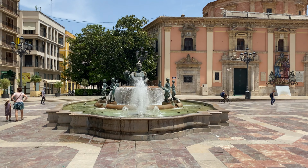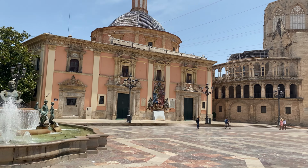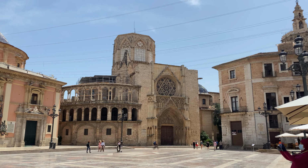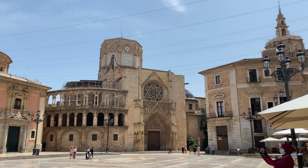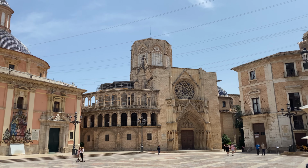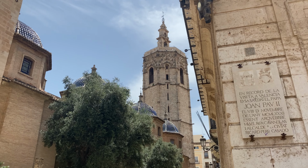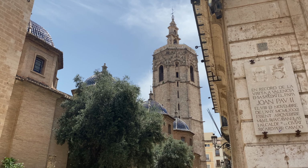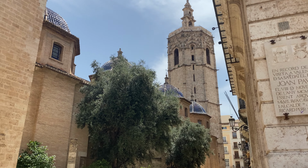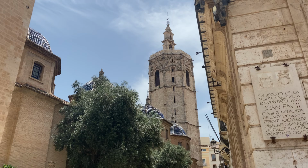So here's one of the big squares just outside the front of, or the back of the cathedral. I think that's the cathedral over there. It's got a little bit of scaffolding work being done, but look at that big rose window on the outside there. Bet that'll look amazing from the inside. A bit more of the square here. Check out the blue tiled roofs over here. They look fantastic. And the big bell tower in behind it.